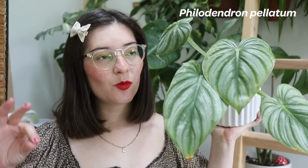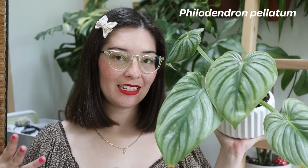Now, let's get started. The first plant on today's list is the Philodendron pallidum. This is one I had never heard of or seen until the moment I saw it for the first time. I was shopping at Vintage Hill with Adam and Nicole and we all saw it and we're like, what's that? She is so beautiful.